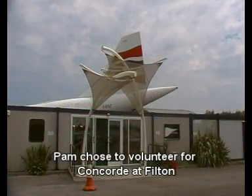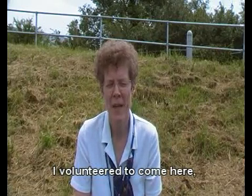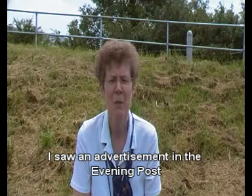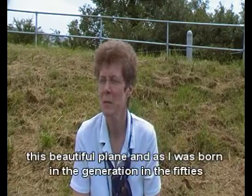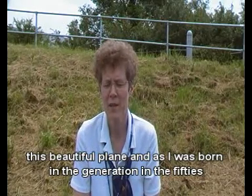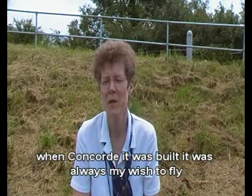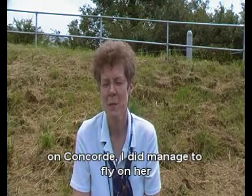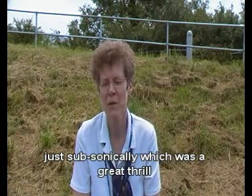Pam chose to volunteer for Concorde at Filton. I volunteered to come here. I saw an advertisement in the Evening Post for volunteers to show people around this beautiful plane, and as I was born in the generation in the 50s when Concorde was built, it was always my wish to fly on Concorde. I did manage to fly on her just subsonically, which was a great thrill.